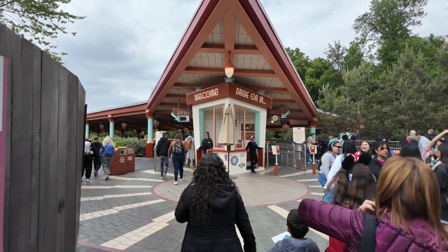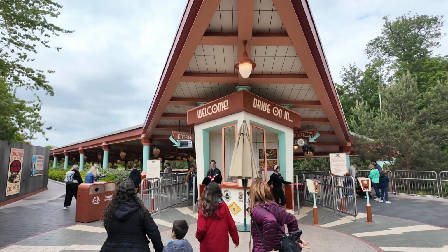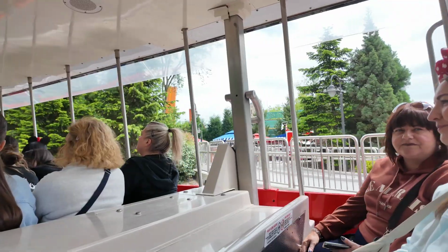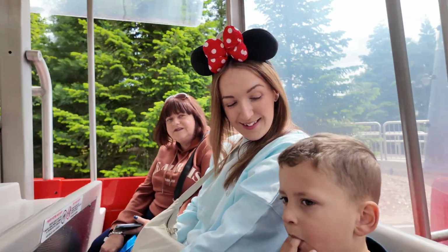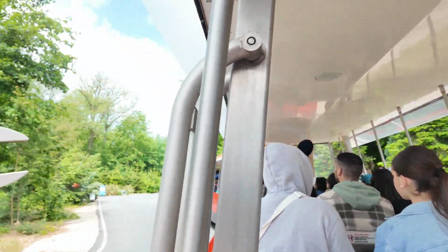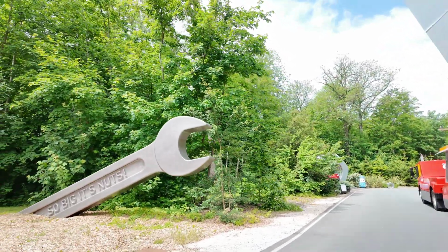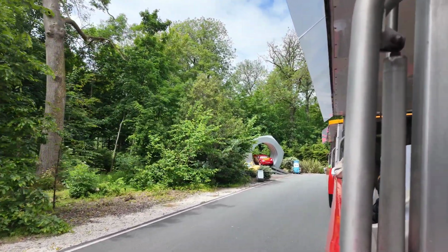Here we are, we made it to Oliver's favourite, Cars Road Trip, and it's a 5-minute wait, so let's get on. Here we are on Cars Road Trip. Hey! I'm ready to meet you. Tired, have a snooze on the ride. There you go, it's one of Oliver's favourites, not one of Daddy's, but we can tolerate it.